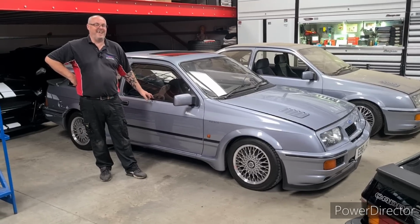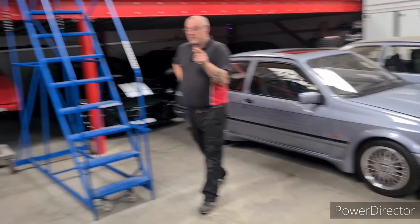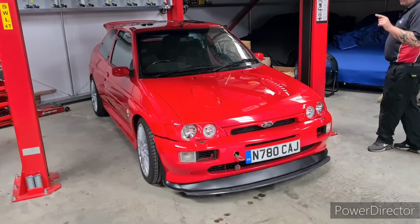Scarborough, oval racing at Scarborough. So yeah, that's sold. The Escort Cosworth we collected, me and Steve went to collect last week when we had our jolly day trip.